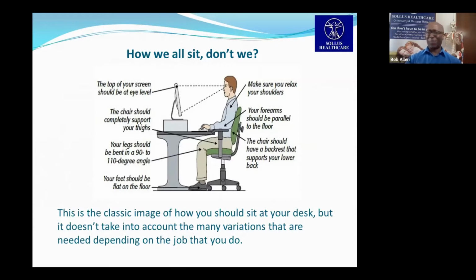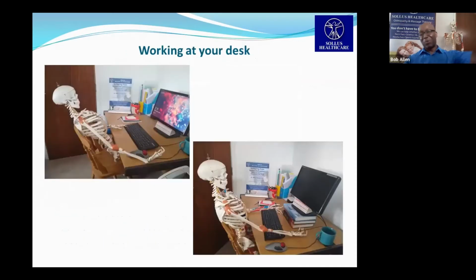It happens very rarely, in fact. So that is the ideal option. What I'll show you next is scenarios that are more likely to happen when we're working from home. I've employed my glamorous assistant over there to help me out and demonstrate. The picture on the left is how you shouldn't be sitting if you can help it. The picture on the right is how you should be sitting.